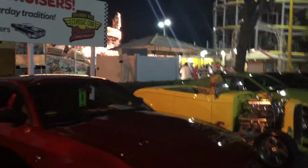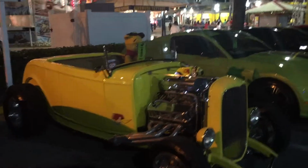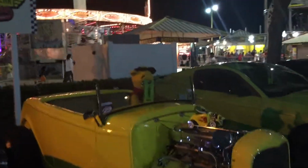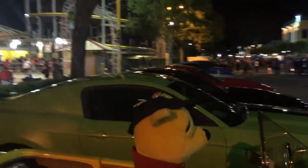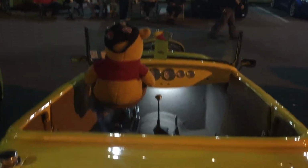Oh, snake. You put that there. So we got a few Mustangs here. Like I said, just got to keep moving now. We've got Woody Woodpecker. Yeah, Woody Woodpecker. And even Pooh's coming on for a little drive. Again, look at the detail on this. Look at that. I imagine being sat in one of these. Bye-bye.